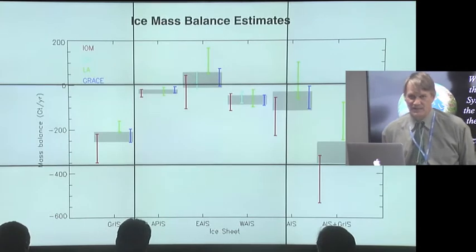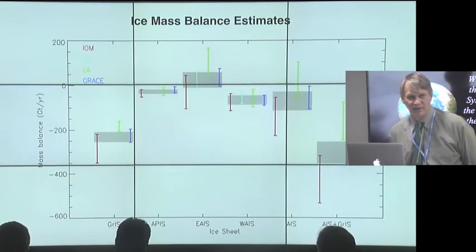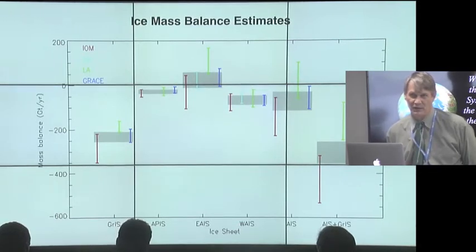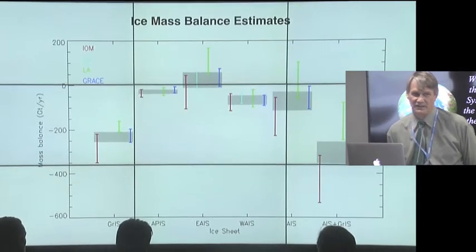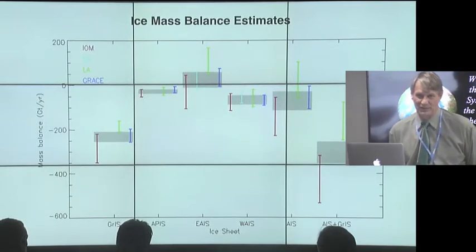So this is ice mass balance. We're using different, independent methods to figure out how much ice is being lost. Let's see, going to the top is input-output model in red, radar altimetry, laser altimetry, and GRACE, which is that gravity system. Completely different physics, or mathematics in some cases, for these estimates. GRIS is the Greenland ice sheet.